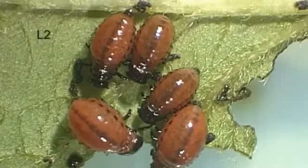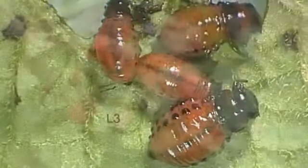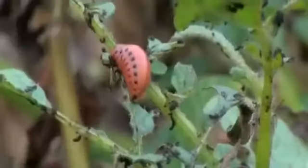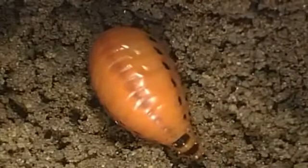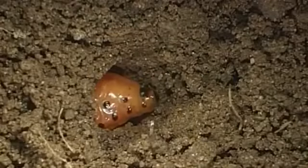Second- and third-stage larvae usually also feed in groups. Feeding is most voracious after the 4th and final larval stage has been reached. The L4 larvae usually feed alone, causing severe damage. Fully grown L4 larvae abandon the plant and burrow several centimeters deep into the soil for pupation.